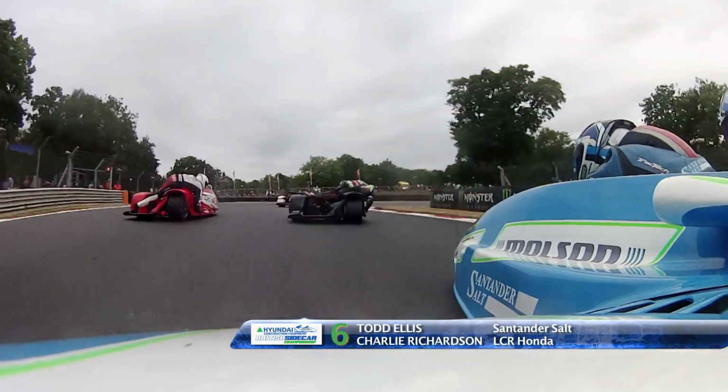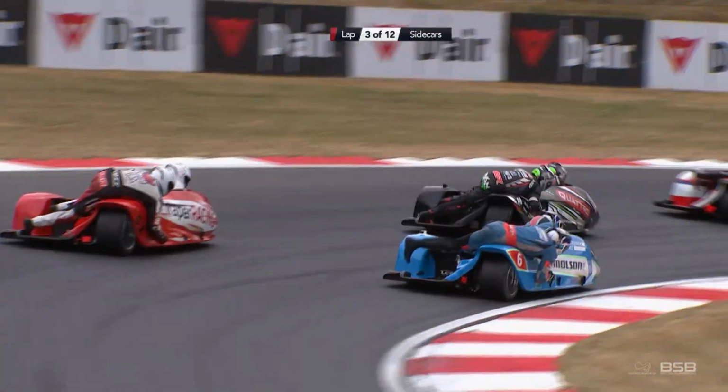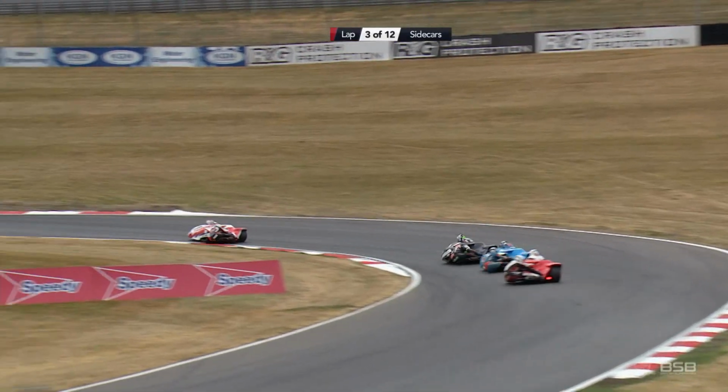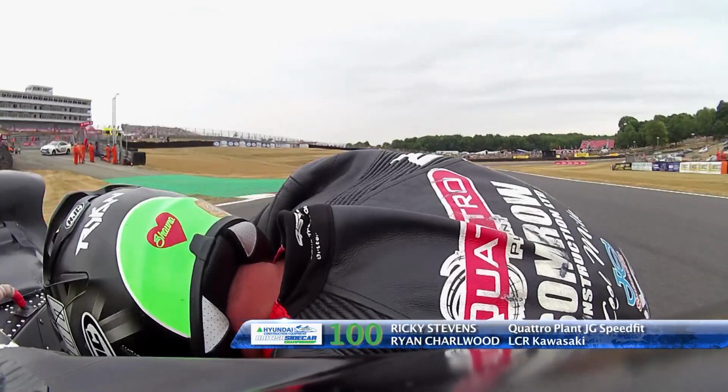Ahead of Simon Gilbert and Ricky Stevens, looking at the inside of Druids. Stevens and Charwood are through as well, so they are fourth and chasing. And going with them, it's Todd Ellis and Chaz Richardson in fifth place. What an unbelievable race this is.